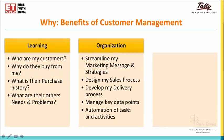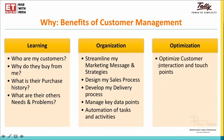And finally, customer management helps you in optimization of the customer as well. What do I mean by optimization? When you are proactive about customer management, apart from just learning and organizing your business processes in the right way, you can even optimize the customer's interaction and touch points. You can make it simpler, easier, faster for your customer.